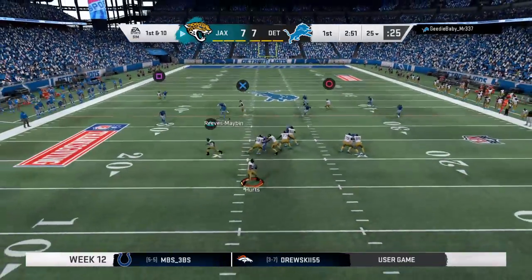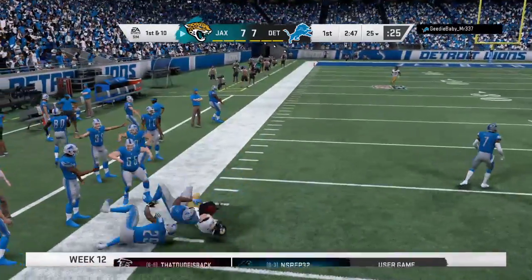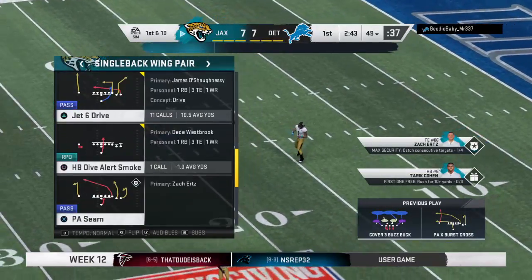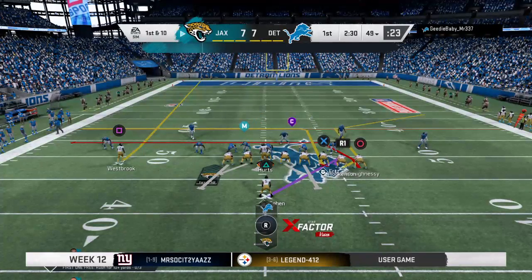And when you start plotting for this drive, when you start thinking to yourself, okay, what are we going to do? You don't go away from what you did before because that worked, but you have to be prepared for wrinkles and counters because you know they'll make some adjustments. Call that a very strong gain of 24.